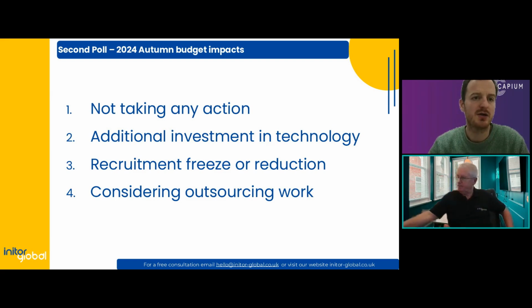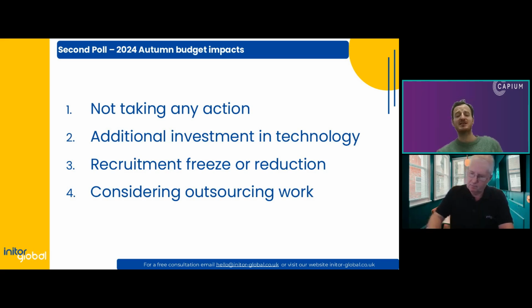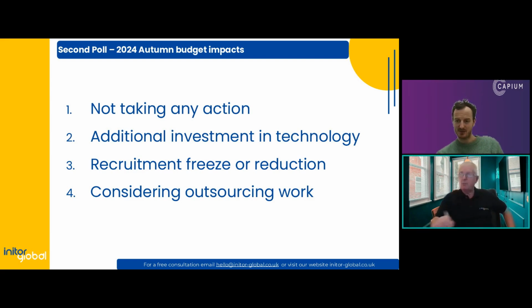No, agreed, Robert. Agreed. Okay, so let's look at the poll. Open. Okay, so quite a lot of people who are not taking any action. I'm assuming that's as a firm, but I wonder what you're advising your clients. More people, about 25% have invested in technology. About 16% are doing a recruitment freeze or actually reducing their headcount. And about 25% are considering outsourcing. That's a real mixture of results. Yeah, it's quite an even spread.